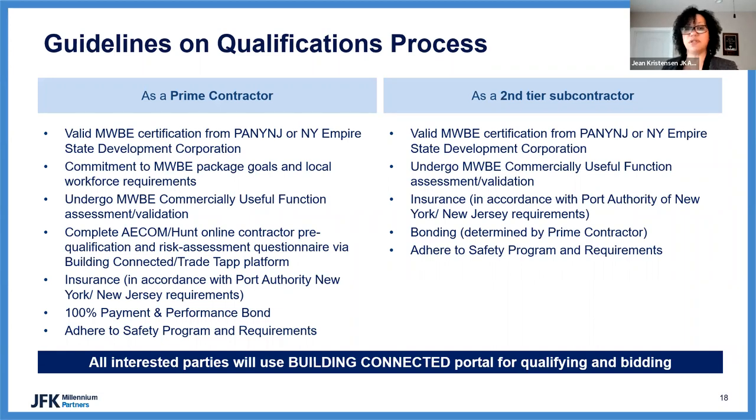And essentially, if you're looking to be a tier 2, so tier 2 means that you would be working for a prime contractor as a subcontractor. This could be a minority or woman-owned business. It could be a local business. You're still going to have to meet the certain requirements in terms of insurance, past performance, bonding, which may be determined by the prime contractor, and adhere to certain safety standards that are typical in the construction industry.